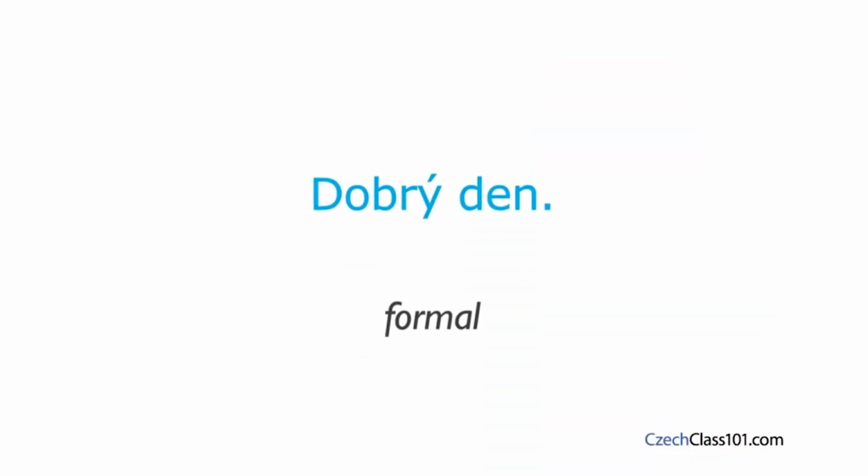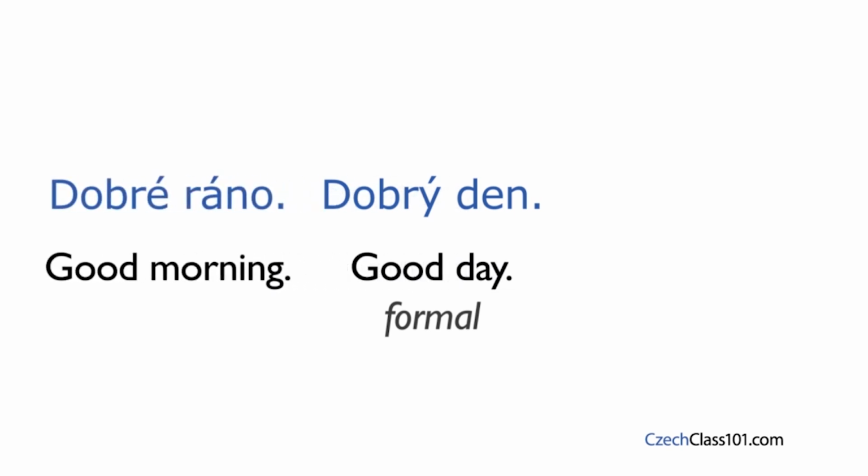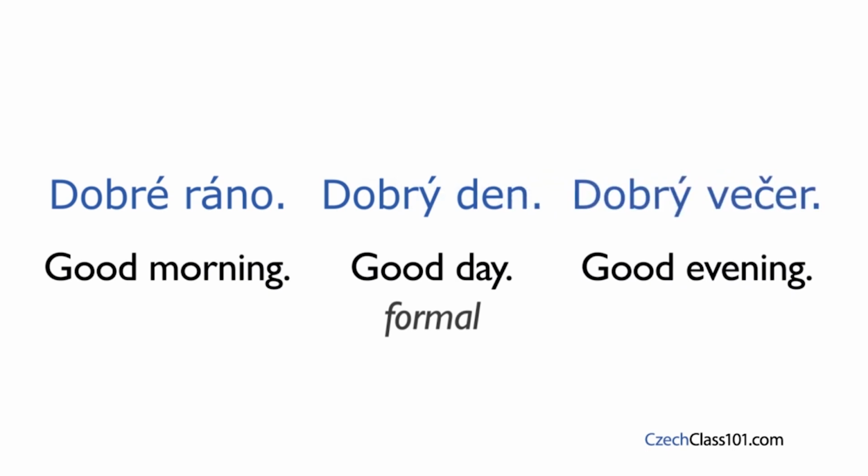Literally, dobrý den means good day. As a rule of thumb, we can use dobrý den only during the daytime, from late morning until early evening. In the morning, we say dobré ráno, which means good morning. During the evening, we say dobrý večer. Den, ráno, and večer are Czech for day, morning, and evening, respectively.